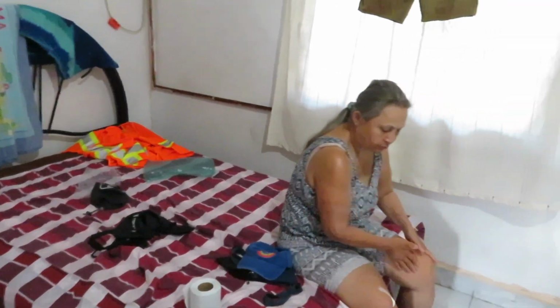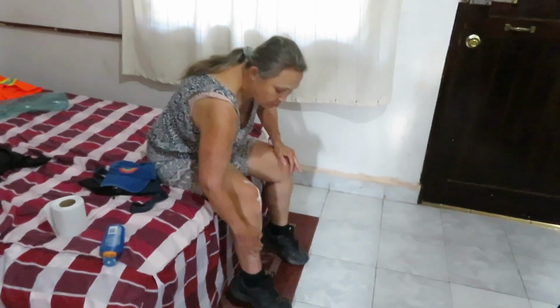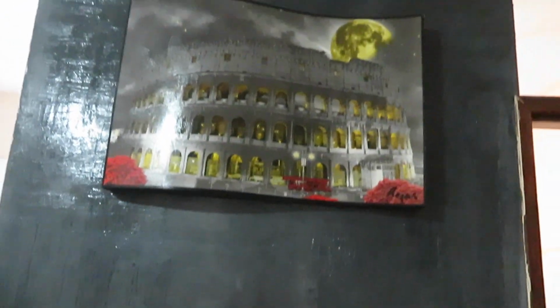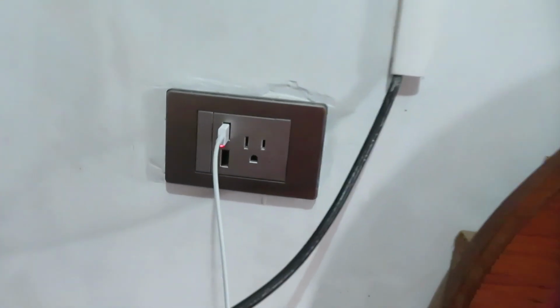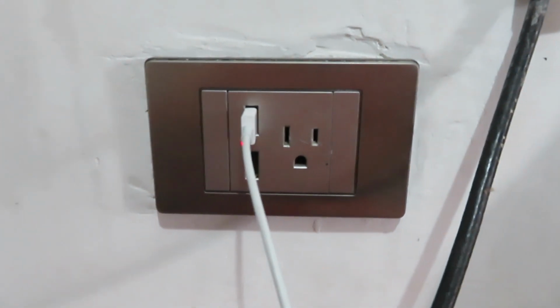Looking at our hotel room in Tizimin. You mind, Barbara? You're still creaming your legs, but yeah. Well, this room isn't bad. We got a picture on the wall. The sink, the shower, and the toilet all functioned reasonably well. Looks pretty regular for a standard Mexican hotel, but we haven't found anywhere else. We actually got USB chargers here. Well, this hotel is called the New Millennium, so it's got to have some features like that.